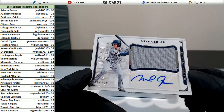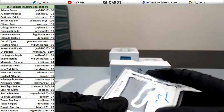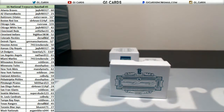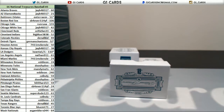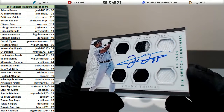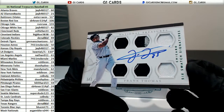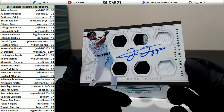This next card is sweet. Sweet. Paul was looking for one of these too. Yeah. Next up, 3 of 3 for the White Sox, Frank Thomas, Emerald, The Big Hurt. That is sick. 3 of 3. Oh yeah. Who had the White Sox? JB.